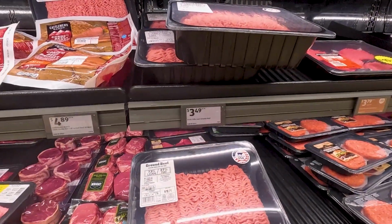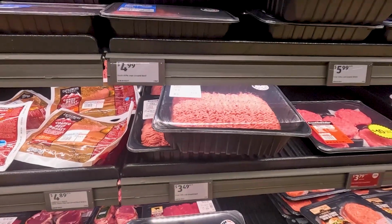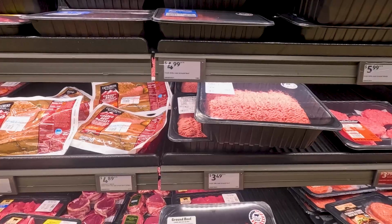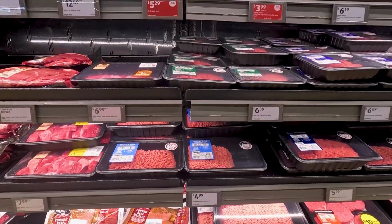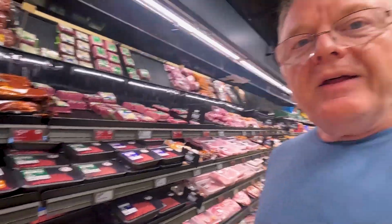The 73/27 is $3.49, but you know, I don't love the fat that I get when I cook beef. I prefer to get the leaner one and add butter. So I'm going to go with the 85/15. That's 2 pounds. That's enough for a couple meals at least.